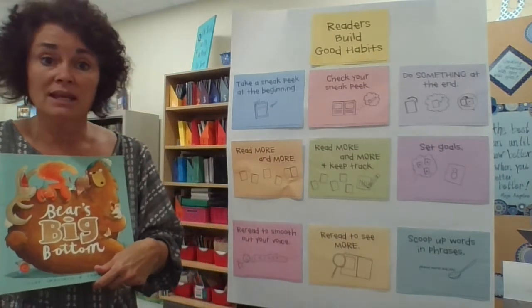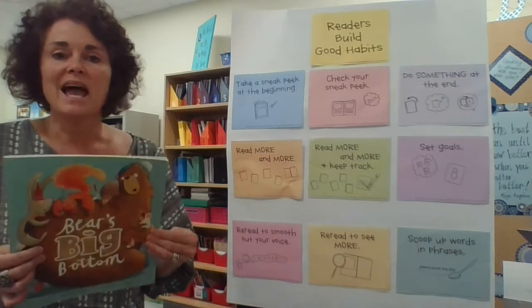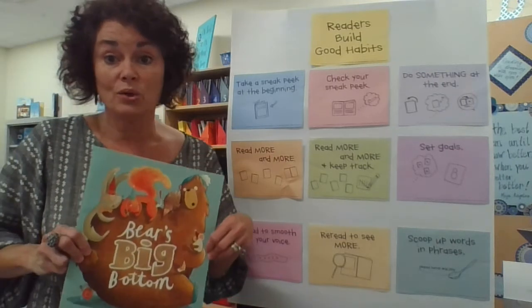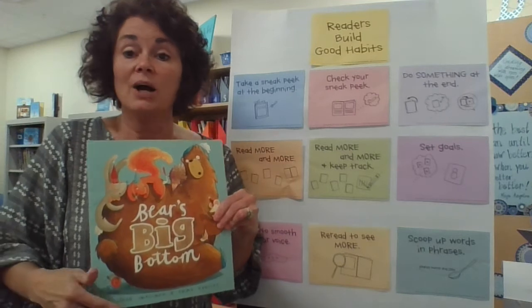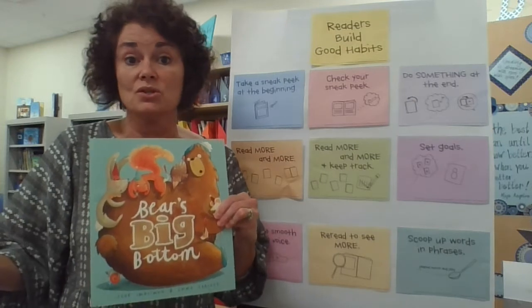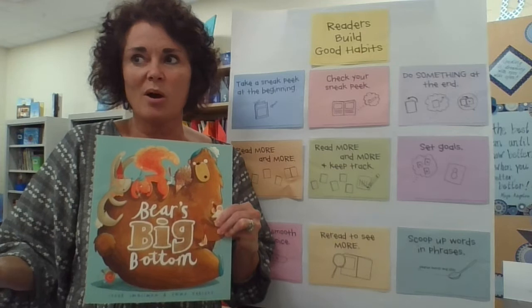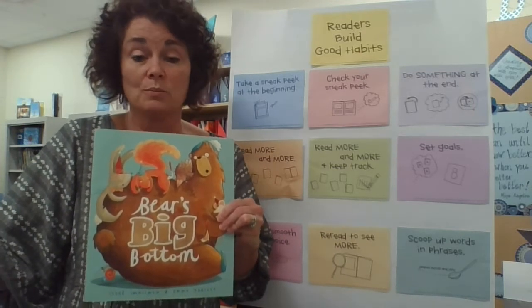Do something at the end. When I'm reading a good book, and I get to that last page and I'm finished, if it's a really good book, I want to do something with that. I don't want to just forget about it. This summer, I have really gotten into audiobooks because when I go walking or driving, that's something I can do. And when I get to the end of the book, I'm kind of sad, but I'm also excited because now I get to tell somebody, oh, you need to read this book.